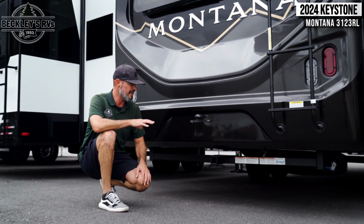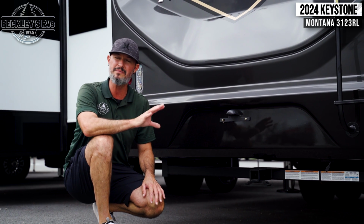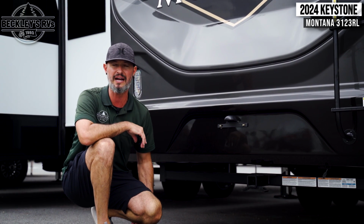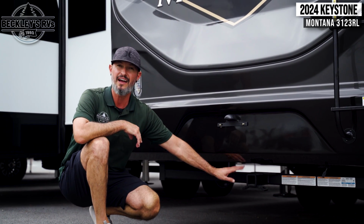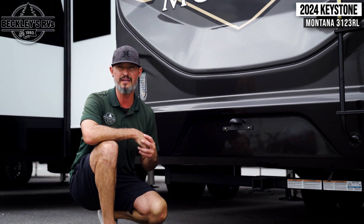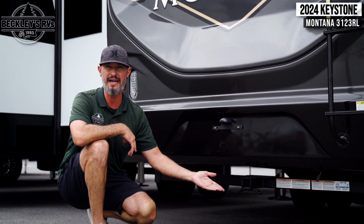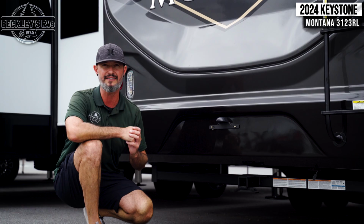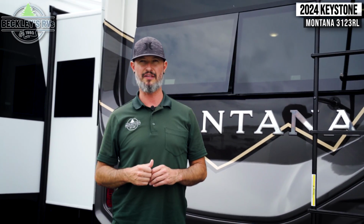Awesome part about this is it also includes the wiring. So if you get into something, some states allow a third component behind you. So if you have a trailer with lights, you're welcome. But a lot of RVers love the outdoor lifestyle. Easy way to put your bikes back here. You have 300-pound capacity. So again, some of the cool features of this 2024 Keystone Montana 3123 RL Legacy.